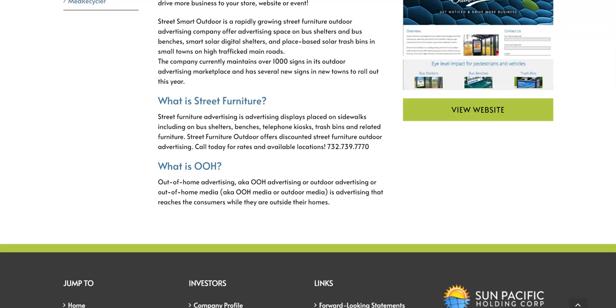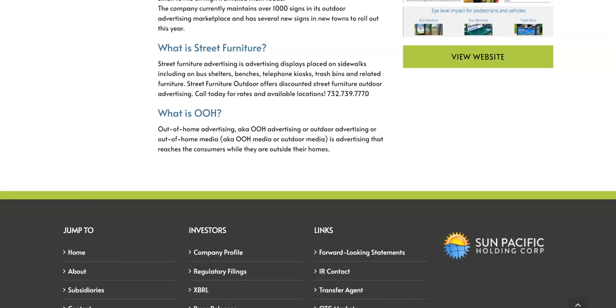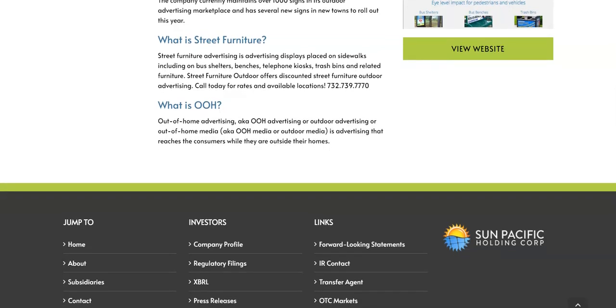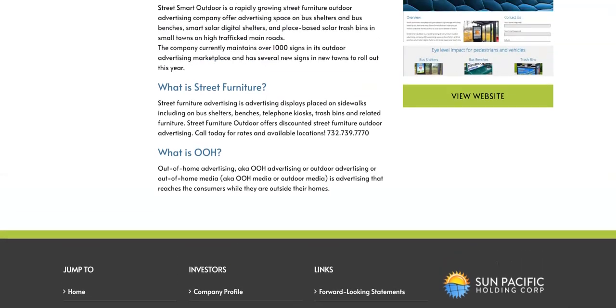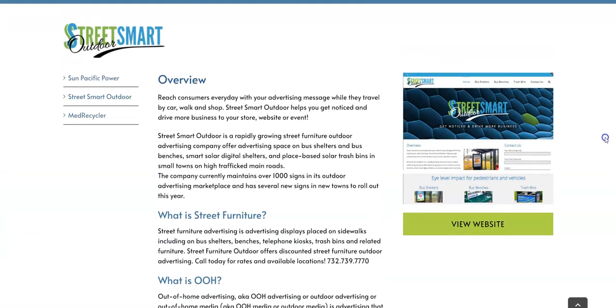And place solar-based trash bins in small towns on high traffic main roads. The company currently maintains over 1,000 signs in its outdoor advertising marketplace and has several new signs in new towns to roll out this year. So, yeah, pretty cool, right? Another way to generate some revenue. And like I said, it kind of ties into one of their other subsidiaries, which is the benches and the bus shelters.